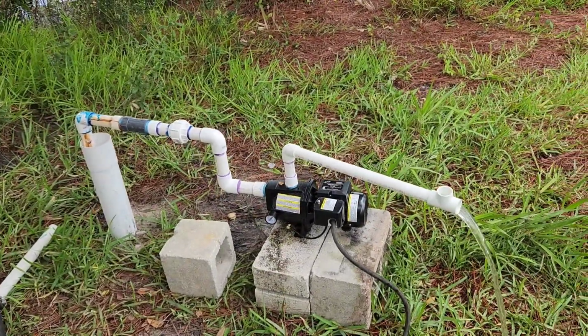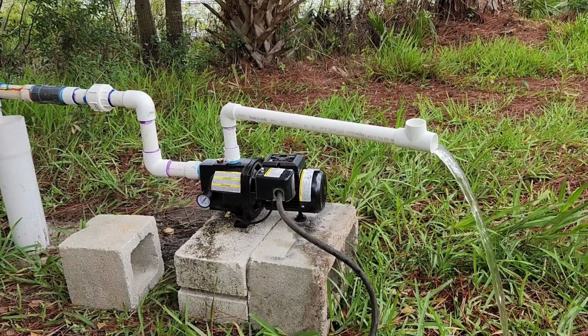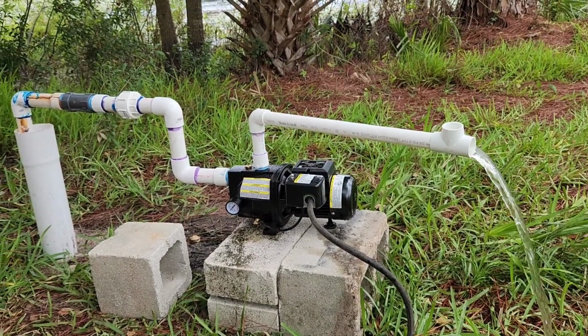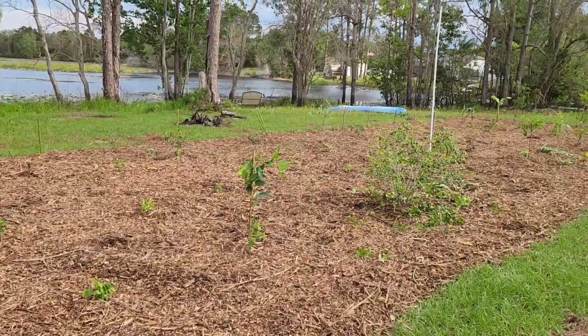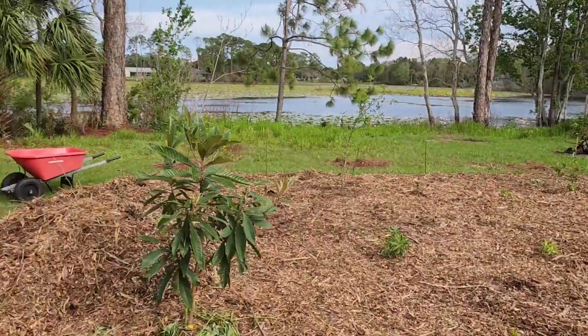There she is. That's how we do it. Pumping water fresh out the ground. All right, there we are. It's like 25 by 80. It's loaded with goodies. Just loaded.